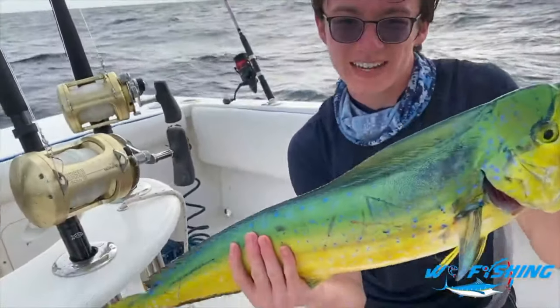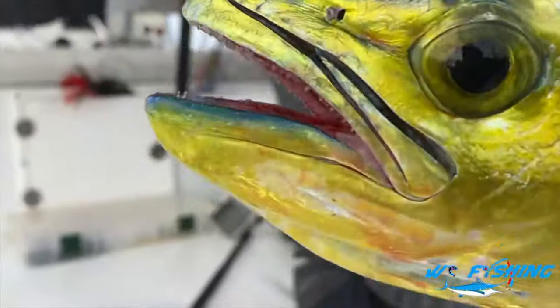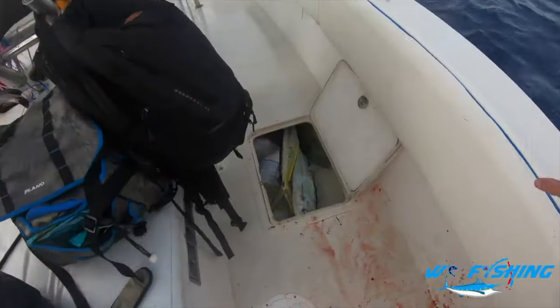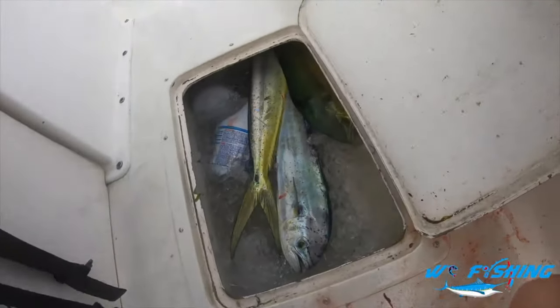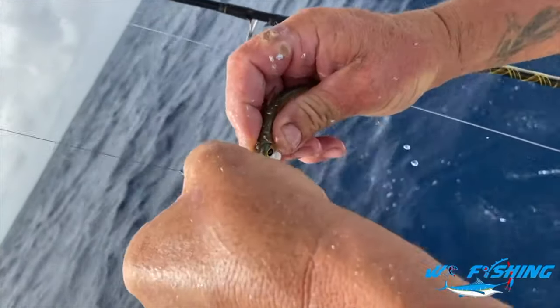There we go, guys. Second fish of the day. Non-stop action, like 5 minutes. We got two Dorado. Awesome fish. All right, there we go, guys. Here are the Mahi so far. Three nice Mahi. Just dropped down another pilchard next to the buoy.